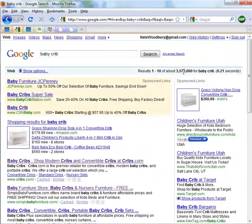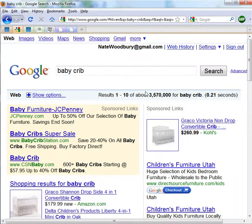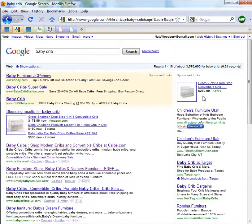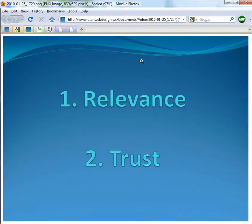Now here's a number that I want you to look at, and I'll actually zoom in here for you so you can see this number. When you do a search for baby crib, Google tells us that it knows of 3.5 million websites that have the keyword baby crib on that website. So Google has a tough job. It needs to determine out of the 3.5 million what websites are the strongest and the best. Which ones does it put on the front screen here? Well, it looks at two main categories, relevance and trust. Which websites are the most relevant and trusted? Those are the ones that Google's going to put up on the front screen.